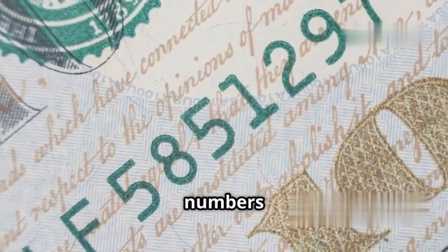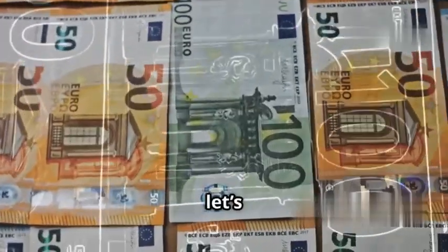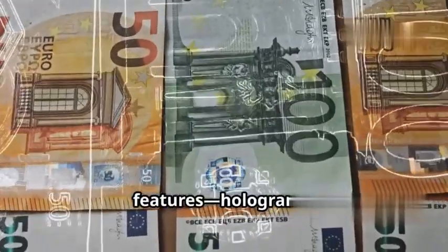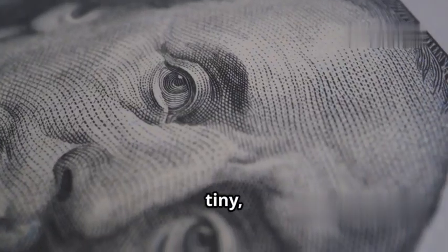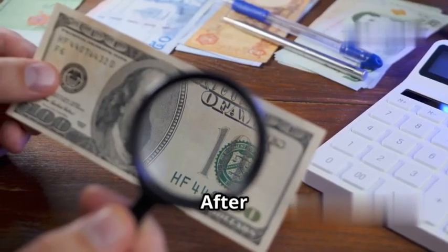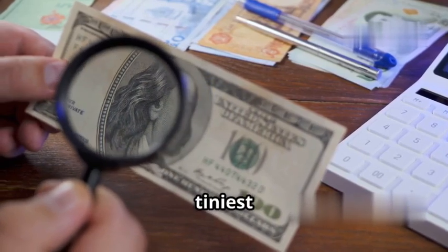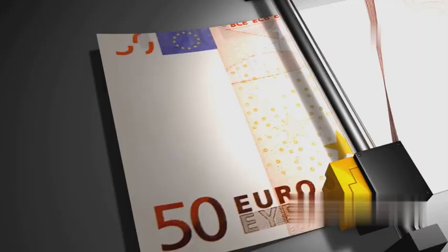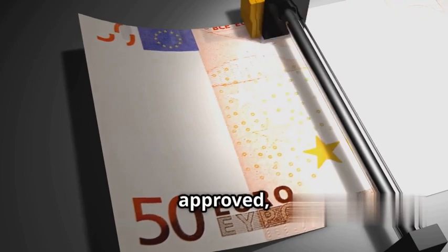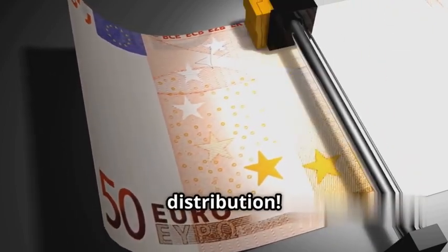Letterpress printing. Serial numbers are added, making each bill unique. And let's not forget security features. Holograms, color-changing ink, and microprinting so tiny it's impossible to copy with a regular printer. After printing, every single banknote goes through strict quality control, any note with even the tiniest mistake destroyed. Once approved, the giant sheets of money are cut into individual banknotes and stacked, ready for distribution.